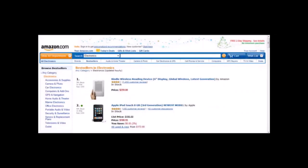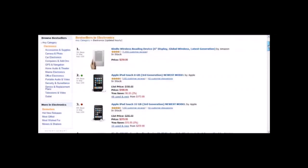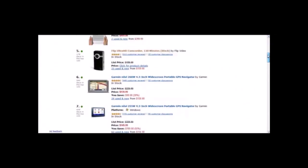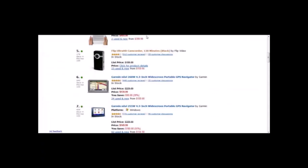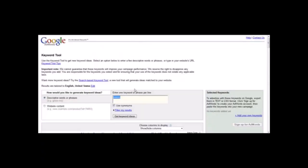Now let me show you if we were going to do a TV, for example, or another gadget. Let's just say we're going to do a Garmin Nuvi GPS just because they're so popular. So I'd come over here to the Google AdWords keyword tool. Again, you can just go to Google and type in AdWords keyword tool. What I'm going to plug in here is the name of the product, or at least the product manufacturer and the brand of that. So Garmin Nuvi, and I'm just going to do a keyword search and see what we get back.